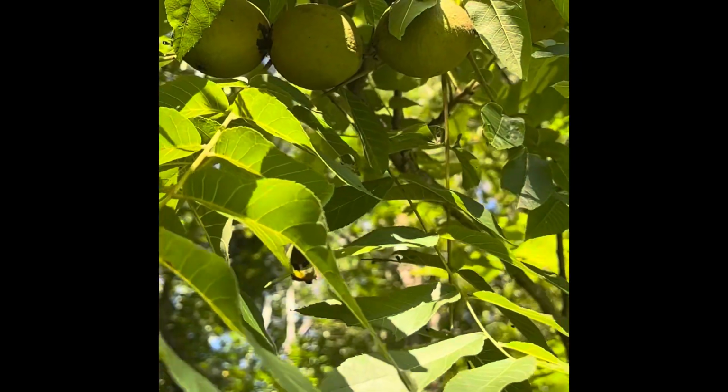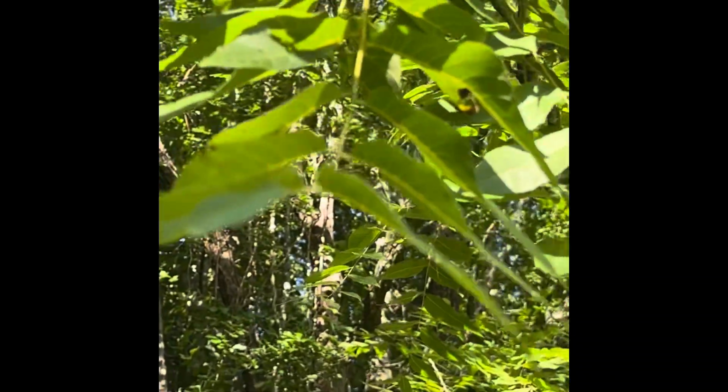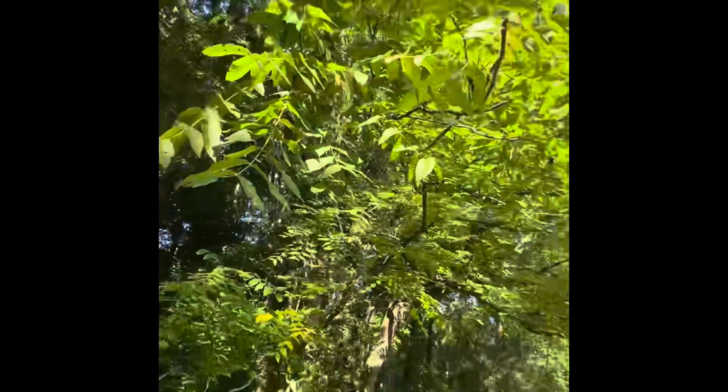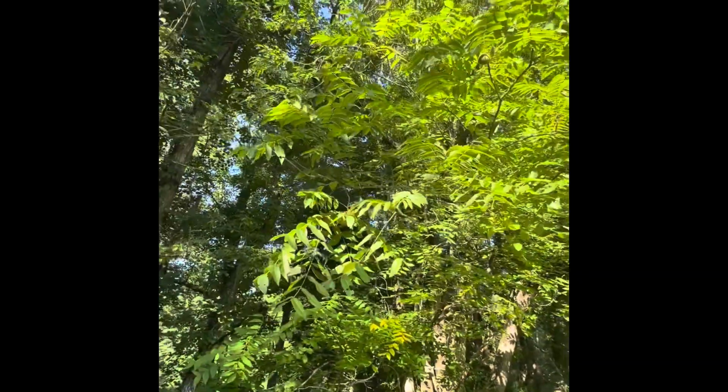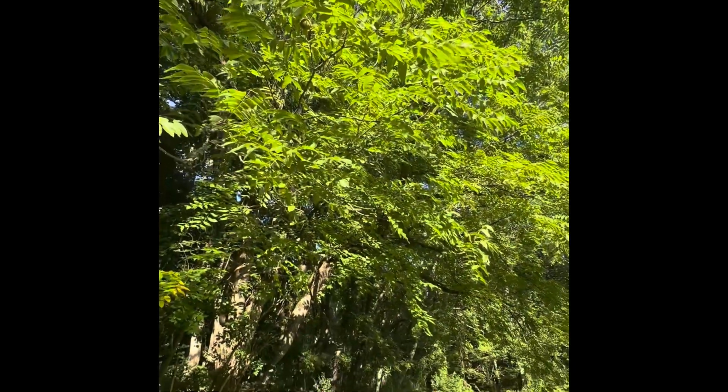And walnuts. Black walnuts. Yep, my camera took the walnuts out. I was showing the leaves. The walnuts here, the inside, the pith, is used to remove parasites from the body. It can be used for animals and humans. It also makes a wonderful dye.